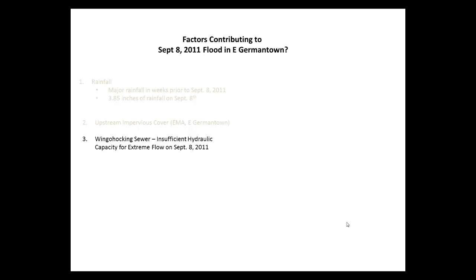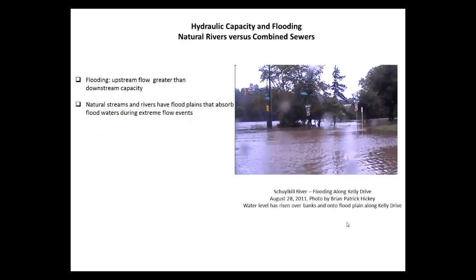Now, we say floodwaters because the Wingohocking sewer simply had insufficient hydraulic capacity to handle the flows that came down the Wingohocking sewer on September 8th. So let's spend a minute talking about flooding and compare natural river flooding with combined sewer flooding.